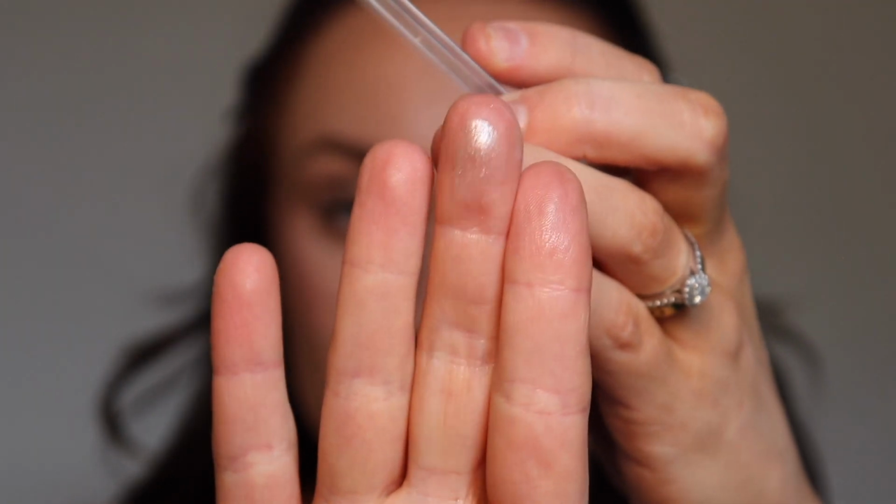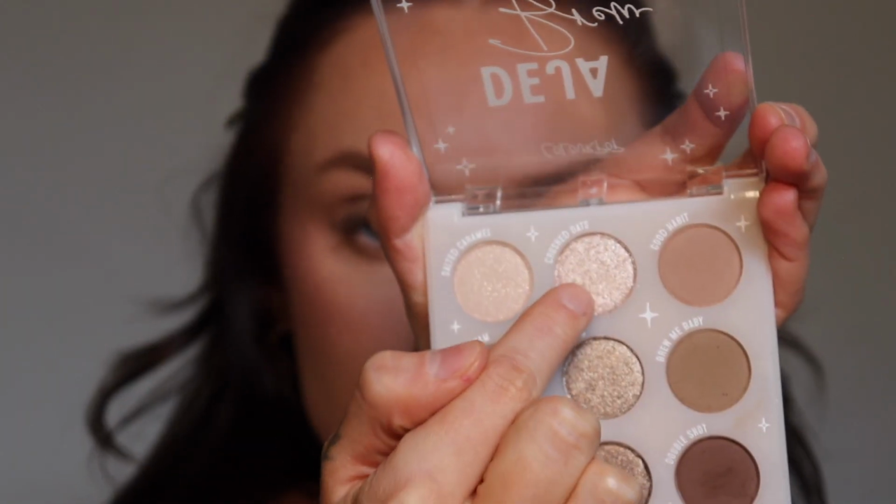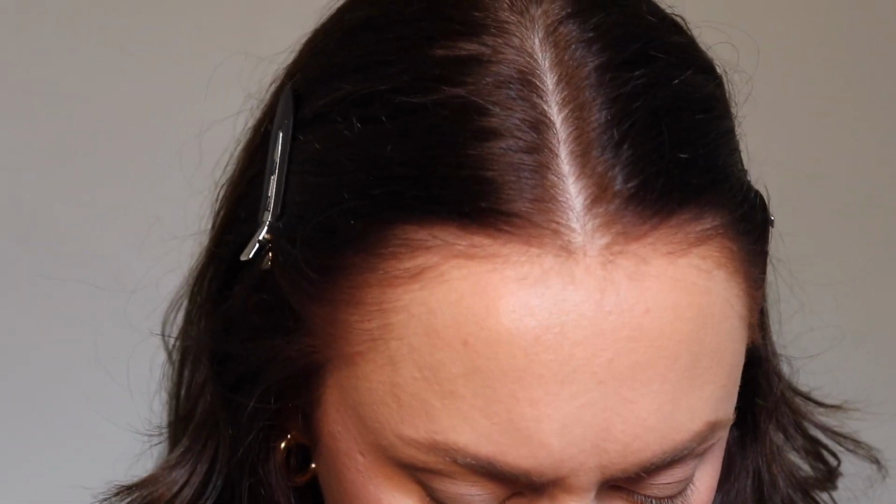Ooh, Crushed Oats is more of that sheer shimmer that I was looking for. That is this middle shade. I'm gonna do a little bit of Cup of You. I like to apply these type of shades with my finger. Ooh, yeah. It's turning into an iced latte. I mean, I think it's giving latte vibes. Maybe not this latte because I'm not trying to do a pumpkin theme.